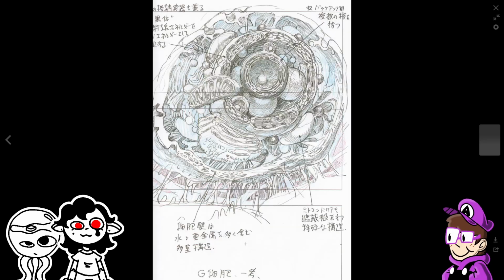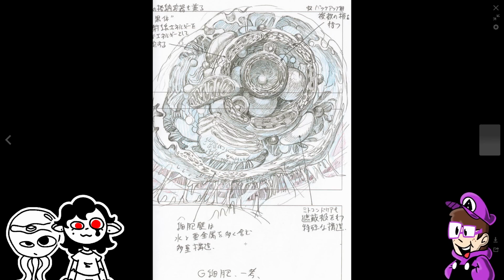Yeah. I don't know, is this the powerhouse of the cell? I don't know what's going on here. We were just talking about the mitochondria. The mitochondria, earlier, there it is. No, this is probably the G cell. Oh, it is probably the G cell.